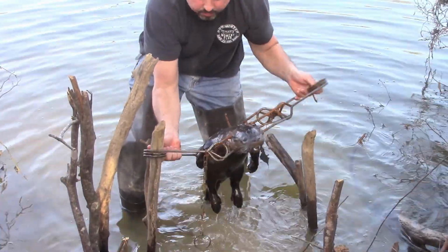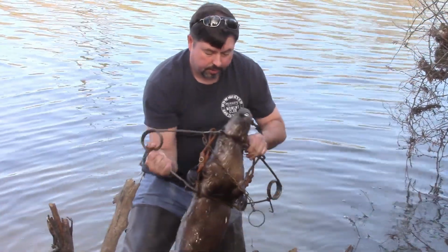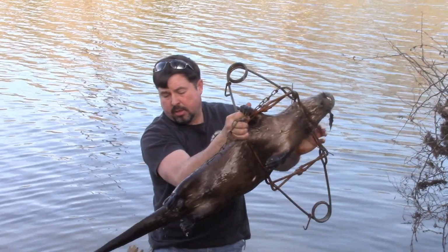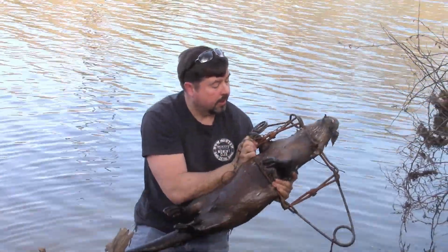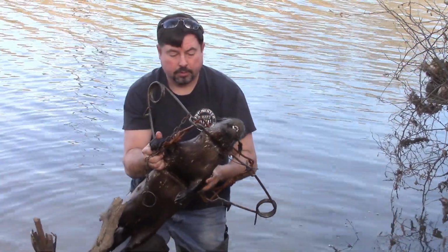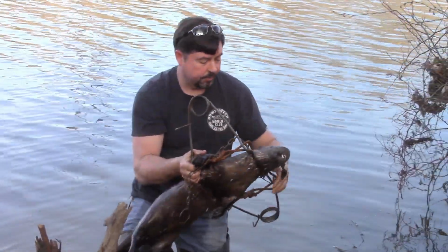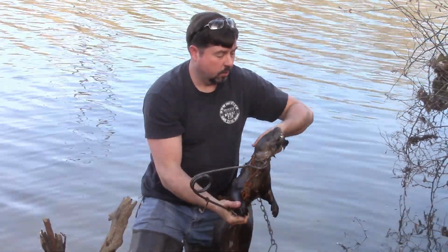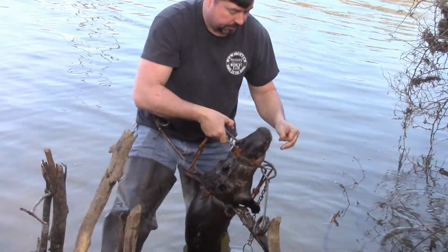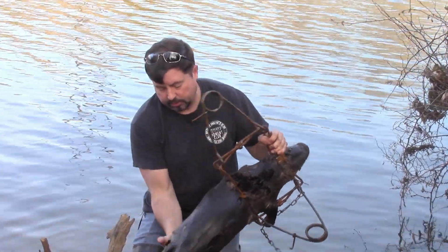So again, we're out here doing some nuisance trapping for some friends, and have a perfect catch on Mr. River Otter here. The neat thing about otters is they travel in groups, but they'll decimate a fish population, that's for sure. So we want to take these bad boys out of here. Missouri is one of the few states that we do have to tag them and turn them into the Department of Conservation. But aside from that, there is no limit on river otters in Missouri up until the season closes.